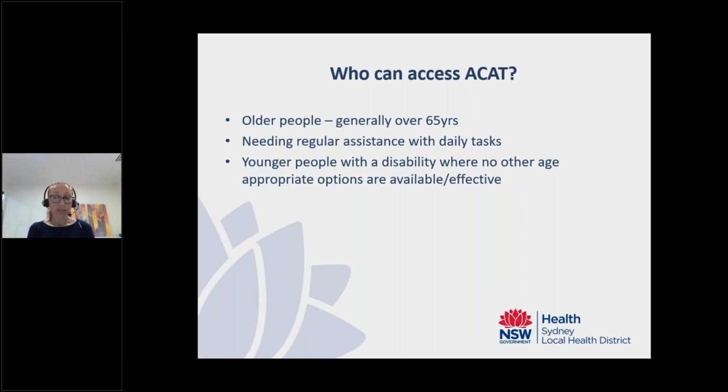Younger people with a disability are also being referred through to the ACAT team for assessment, generally where they're not eligible for NDIS and all other age-appropriate options have been exhausted or are not appropriate for their care needs. We're finding an increasing number of those referrals coming through.